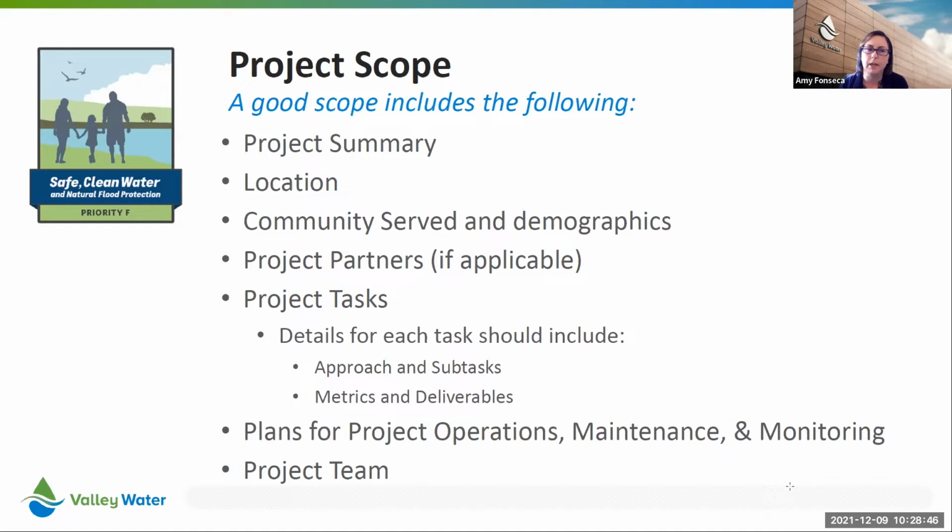So when you think about your project as a whole, you'll want to kind of break it down into tasks, and each task should have some kind of metric or deliverable. So if you're doing a trash pickup, how many pounds of trash are you planning to pick up? And how are you going to measure that? How are you going to report it out? Another one would be if you're doing an educational presentation to some elementary schools. How do you know if you've achieved your goal? Well, you could do a pre and post survey of the participants. So that's one way to measure it. A deliverable then would be the PowerPoint that you put together or the lesson plan.